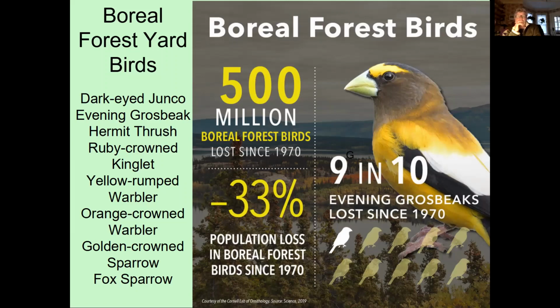They're hanging out with me for the winter because I'm down low, close to sea level. But these are birds that are experiencing a lot of issues because of climate change and so forth, and they're breeding up high. There's been a loss of 500 million boreal forest birds since 1970. Nine in 10 evening grosbeaks have been lost. That's quite a lot to consider.